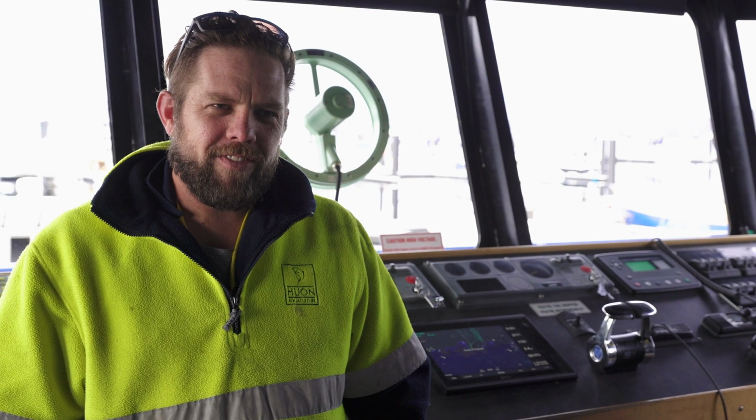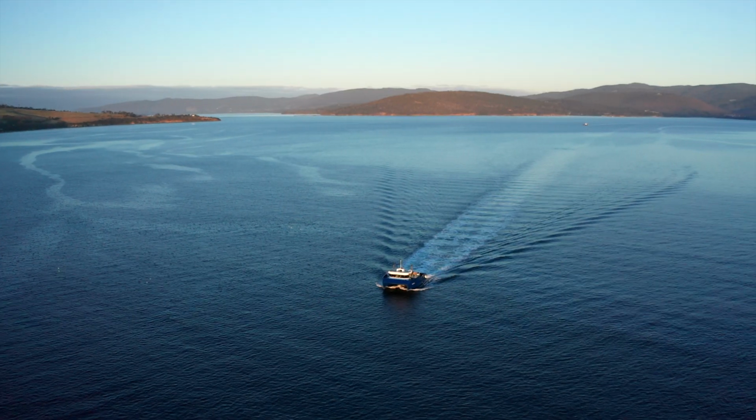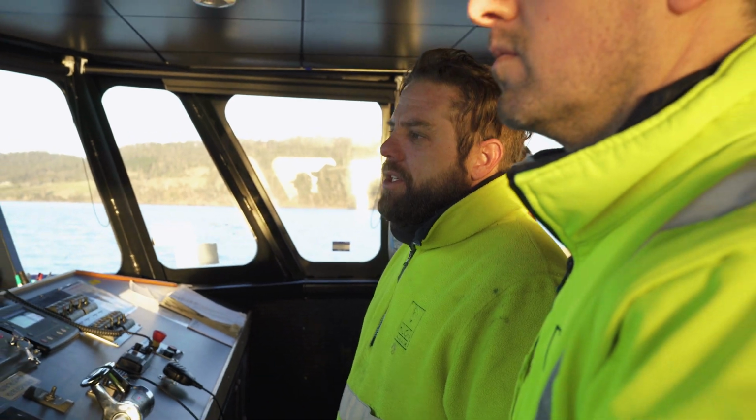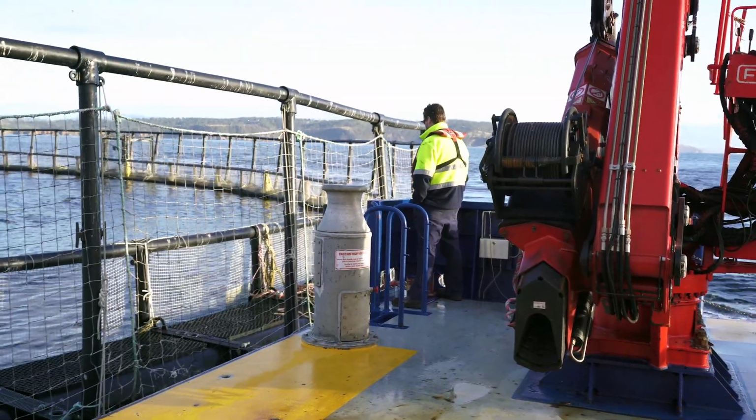Hi, my name's Will. I'm the skipper of the net cleaning vessel Vortex. On a daily basis I have myself and 2 other crew, and my main role is really the safe operation and management of the crew and the vessel.